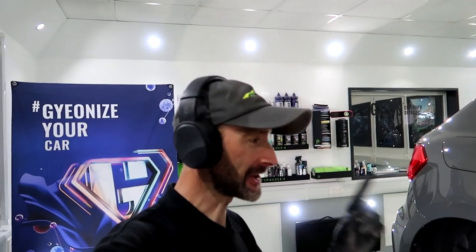First update on the Audi A1. So I'm making my way through the cutting stage. What a difference this is making already. I'm using a Meguiar's microfiber cutting pad and Gyeon Compound Plus.